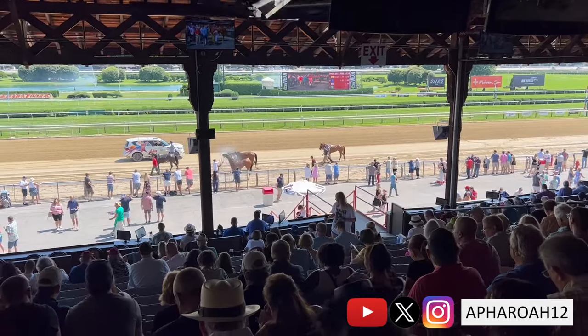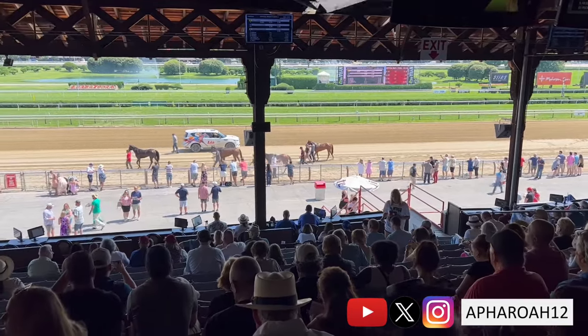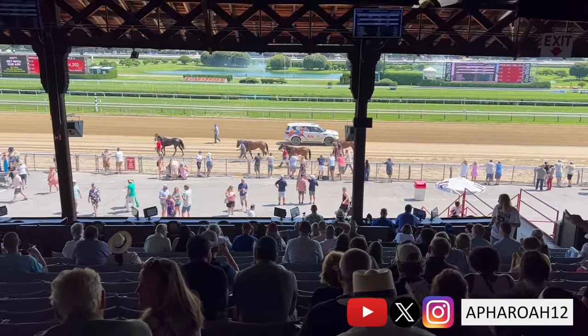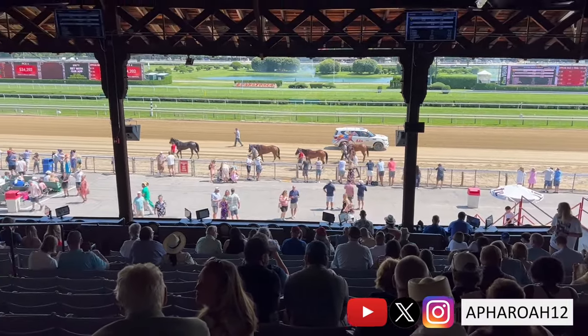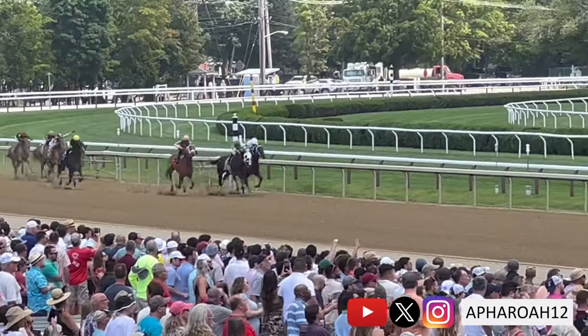The seating can get a little pricey, especially on your big days like Whitney and Travers, but on most days it won't be anything too crazy for the seating. And if you're accomplishing a lifelong dream by attending Saratoga, you definitely want to make sure you have a seat either in the grandstand or the clubhouse.